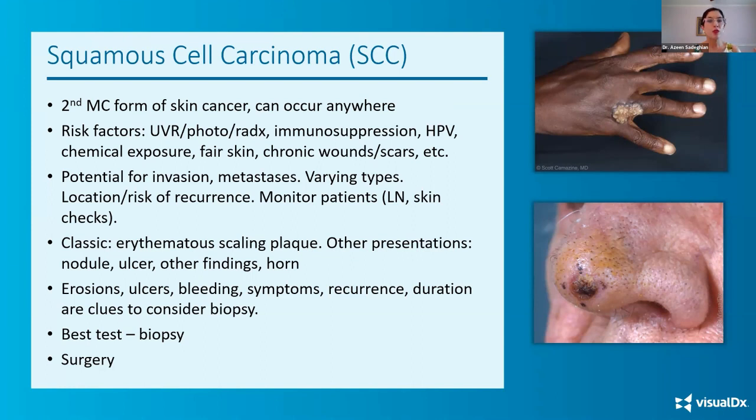Squamous cell carcinoma can occur anywhere. And I think a lot of different specialties have encountered squamous cell carcinoma because we do have squamous cells outside of the skin. So you can develop squamous cell carcinoma inside of the mouth or mucosal surfaces, and even rectal cancer. But we're going to talk about squamous cell carcinoma of the skin.